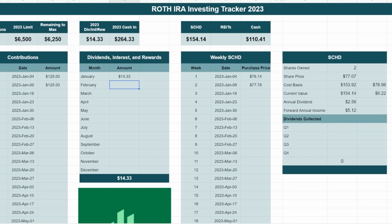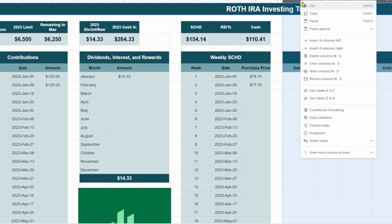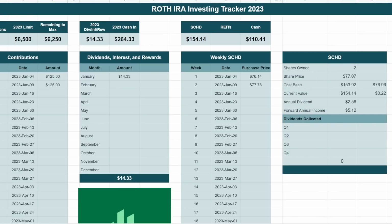And then the part I'm still working on is how I'm going to track my REIT purchases. I'm going to be focused on 3 or 4 different REITs throughout 2023. I'll use whatever cash I have on the last Monday of every month after my SCHD purchase to buy my REITs. And the next time I post a video in that series, it'll be a status update on the Roth after January, including the REITs I purchased. So I'll show you that then. This video will be coming out around the beginning of February.